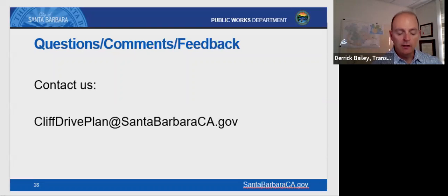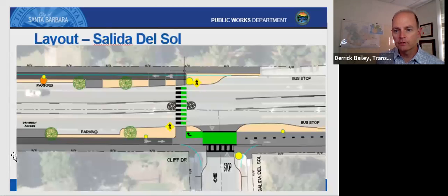Some cyclists may, and so I'm going to go back to this graphic right here. So this is, again, Salida del Sol, and this is where that 12-foot wide bike path would be next to the sidewalk, and this is where we are encouraging cyclists, if they want to go westbound, to cross. But say they were going to Lazy Acres, or say they were going to the tap room, somewhere not very far down the corridor, they're not heading all the way out to the beach.